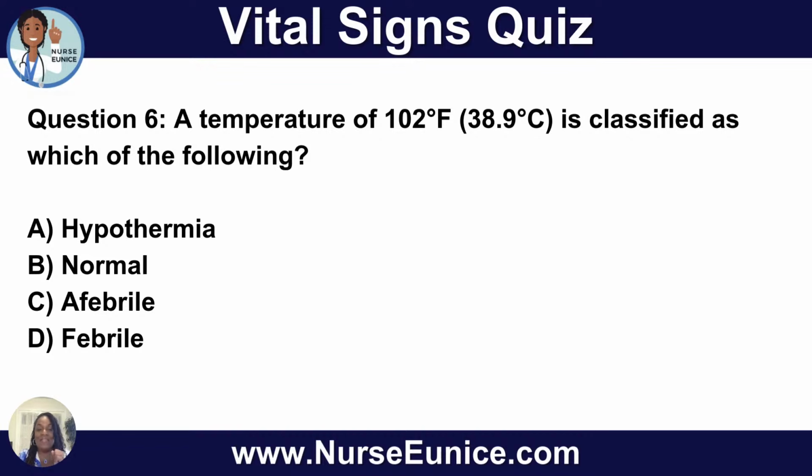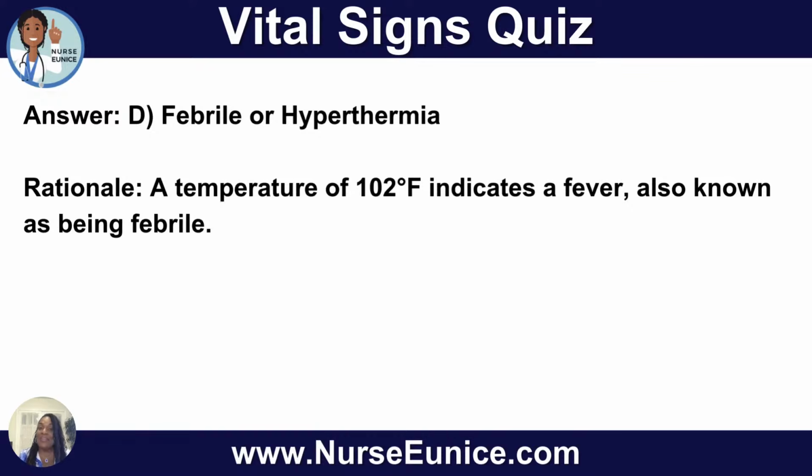It is D, febrile. Whenever a person has a temperature greater than 99.6, even though your nurses and doctors may not be moving fast because someone's temperature is 99.9, if it's greater than normal, especially when this person's temperature was 102, that is indicative of a febrile state, which more than likely means they have an infection that is causing their fever.